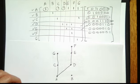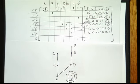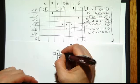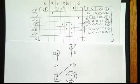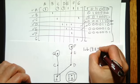So, by the way, is B minimal? Is B maximal? So B is minimal and maximal. So is there a minimum in this graph? No, because there's more than one minimal element. And there's also more than one maximal element, so there's no maximum either. So what's the least upper bound of B, D?